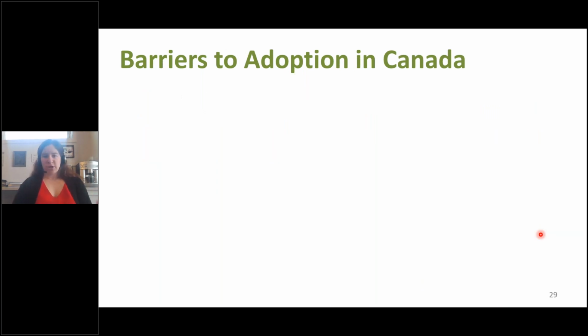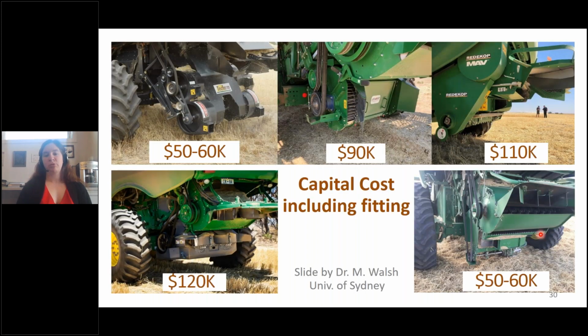So I've talked about adoption in Australia. We don't see a whole lot of it yet in Canada. Why not? First and foremost, price is an issue. So the weed hog is the cheapest of the impact mills at about 50 to 60,000. That's the capital cost, including fitting. However, the Tech Farm Weed Hog tends to have an efficacy, from what I've seen so far, between about 80 and 85%.